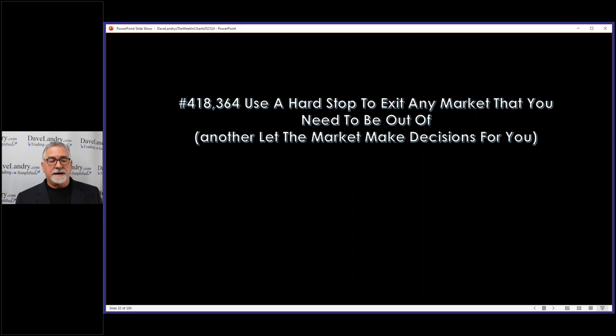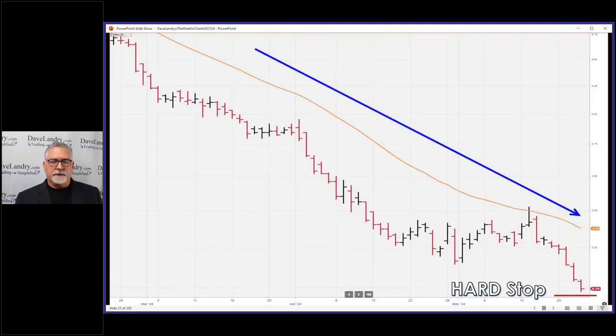Number 418,364 would be use a hard stop to exit any market that you need to be out of, as I discussed earlier, which is another one of those, again, let the market make decisions for you. So if you're in a stock, especially like this, where you fought the trend and you need to get out and you've been in it so long, it's like, oh, if I get out, it's just going to piss me off and go straight back up. Well, put a hard stop in if you don't have enough discipline to just get out and see what happens.